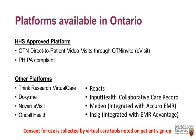It is important to recognize that there are a variety of different ways to communicate with patients in the telemedicine ecosystem. There are a variety of different proprietary platforms and products by a variety of different systems, both standalone and EMR-based, some of which are mentioned here in this slide. Many of them, if not all of them, adhere to regulatory standards, particularly around privacy and security, such as HIPAA compliance, that allow them to be used in the transmission of sensitive patient information. So it's important to recognize that a variety of platforms can be used, but the HHS approved platform at the present time is the OTN e-visit program.